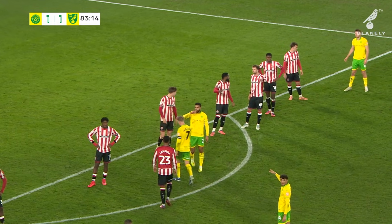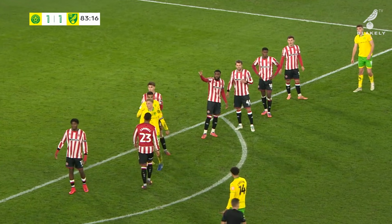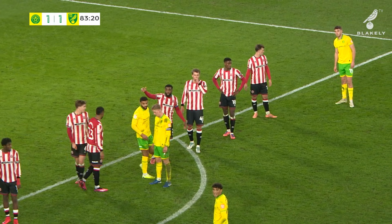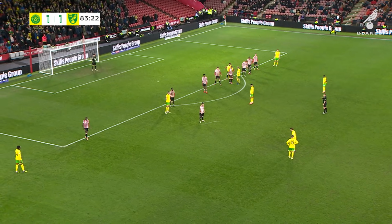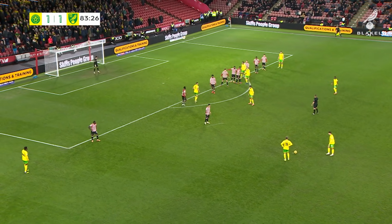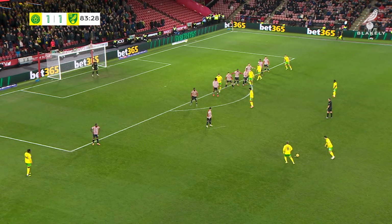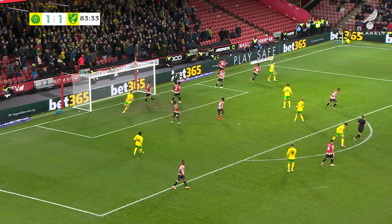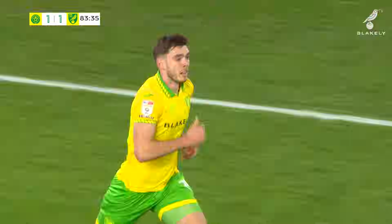Are they going to come from behind here? 7 minutes to go, 1-1. But Norwich making the running at the moment. They've won a free kick halfway inside the Sheffield United half. But another performance that will give Norwich City supporters a bit of hope. Marcondes and Jurasek. It's Jurasek who sends the free kick into the penalty area, but no one's able to get on the end of it, and it's behind for a goal kick.